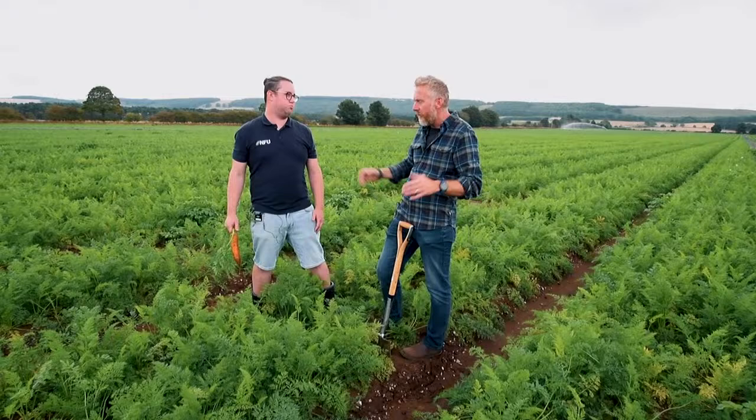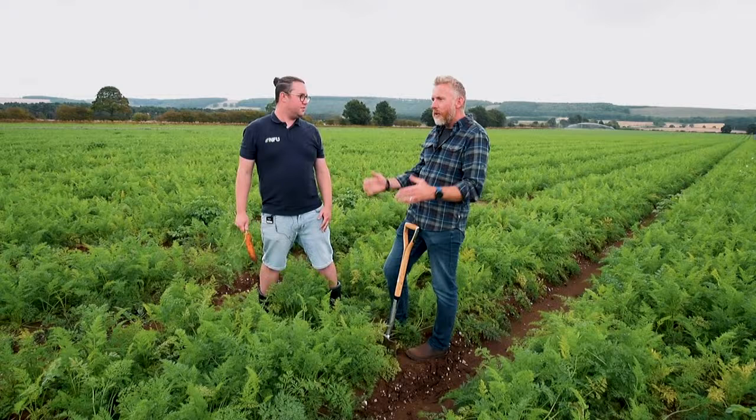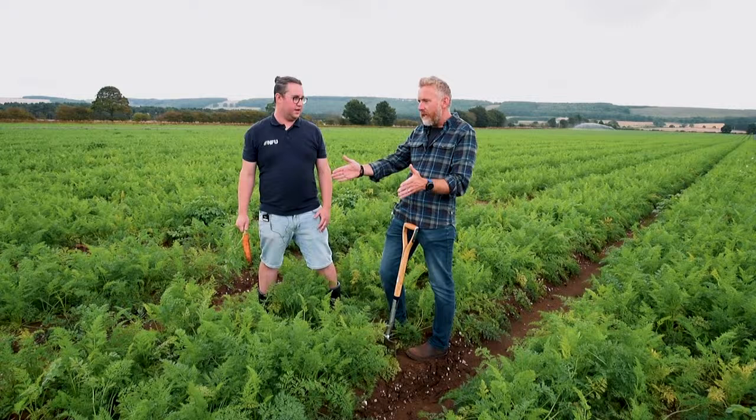What do you normally do to grow a carrot? So we would normally plough a field. So when this block's been ploughed, we would then bed form. So we're creating a bed to then actually drill the carrot seed into.